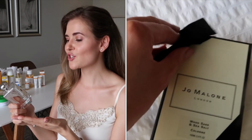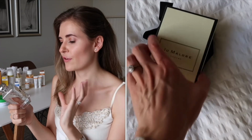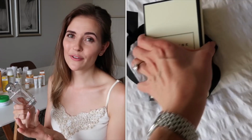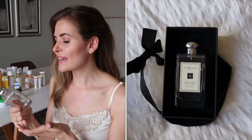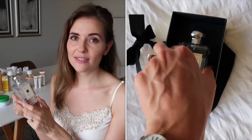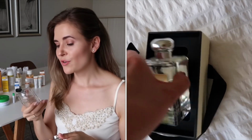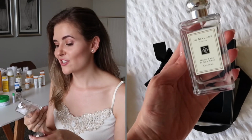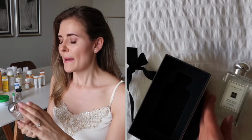So I went into the Jo Malone store, also at duty free, and I had a whiff of quite a few. I tried out a few scents that I read about and heard about on YouTube, but then I was actually very much impressed by this wood sage and sea salt, and it really does smell so amazing, and the packaging is beautiful, and the lady at the store was so helpful.